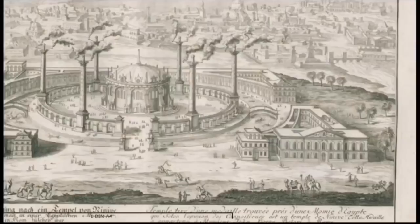Look at all them towers around the zone. Boy. They call it a temple. Temples and tombs. Temples and tombs.